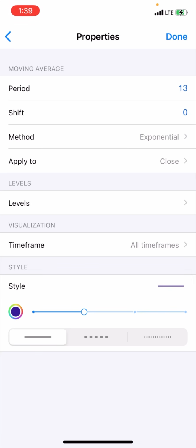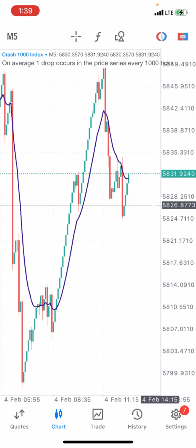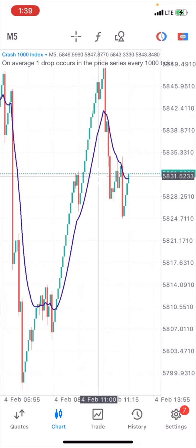Style, you can use any color of your choice. I choose the blue color for my moving average on the main chart because my background is white and blue will be visible on my background. You're good with this 2 pixel anyway. You just click done and you already have it on your main chart.